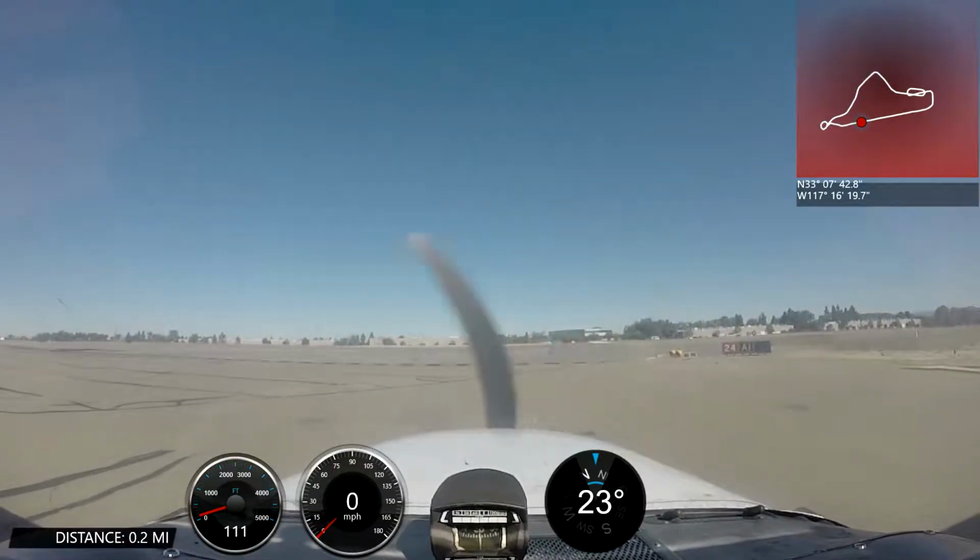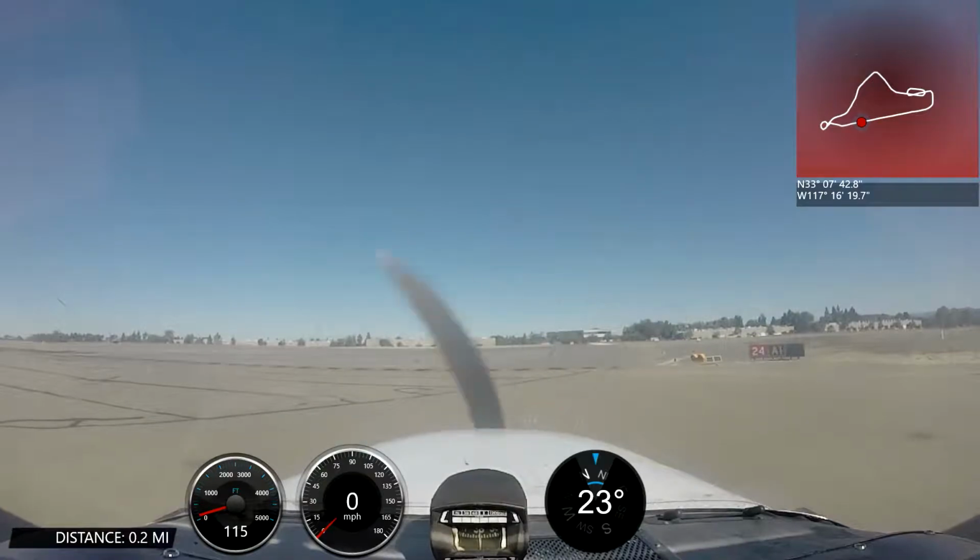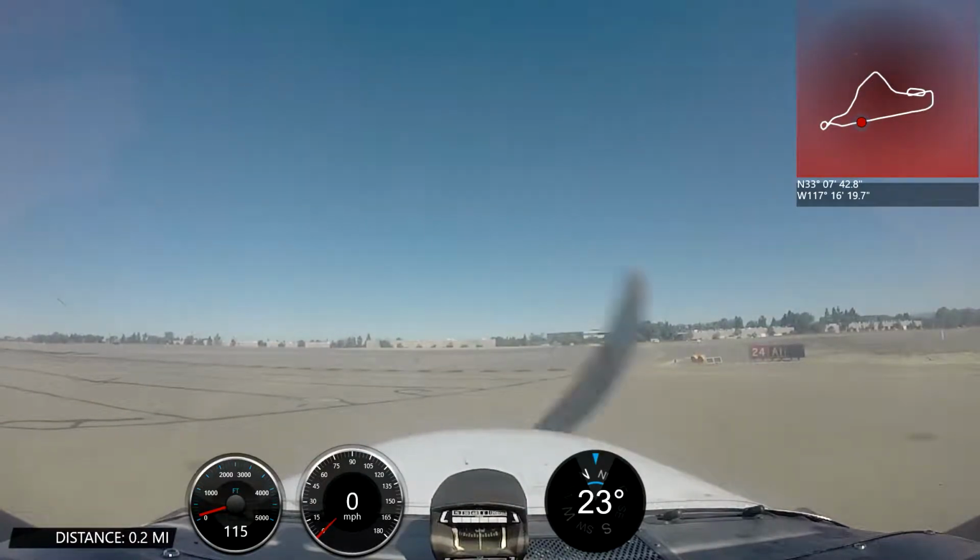Taxi to 24. Well, half of this is me being able to make sure you have comms with SoCal. True, yeah. We'll see what happens. We'll make a judgment call, because I have to be able to test you on your comms with SoCal and everything. Yep.